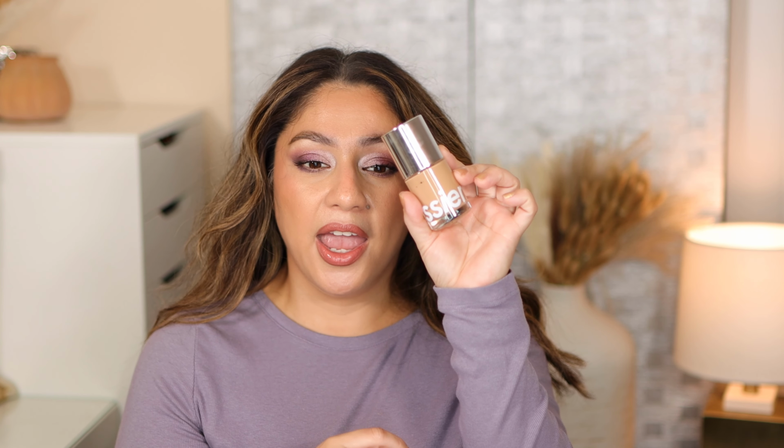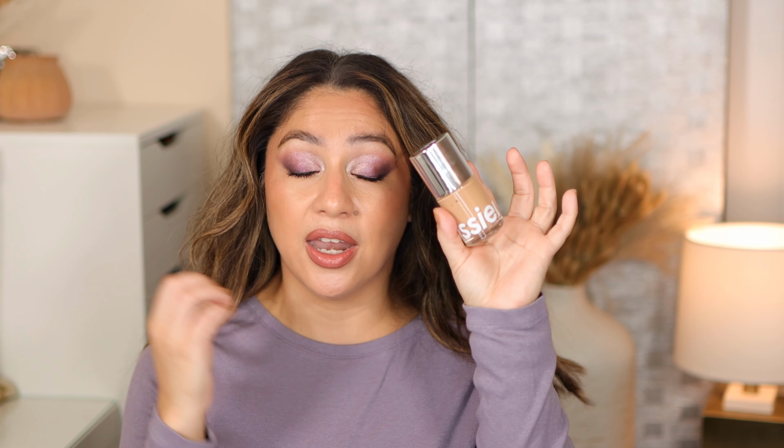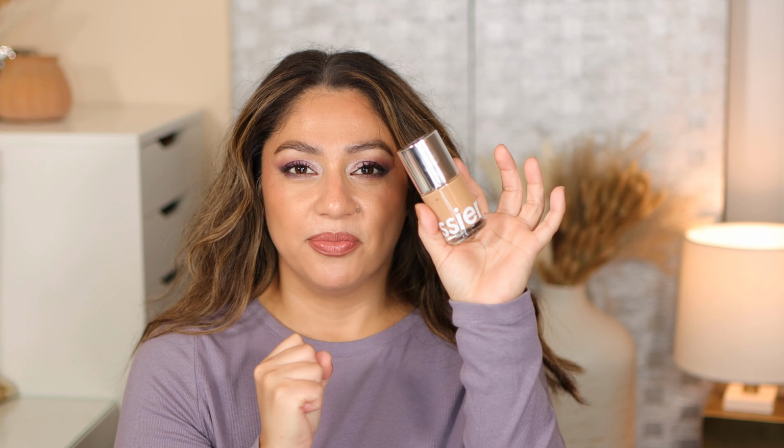Let's go ahead and talk about another foundation that I tried, and oh my goodness, this was super hyped up, and I needed to try it for myself, and they didn't lie. Okay, no one is hyping it up for no reason. This foundation is so beautiful on the skin. It's really nice and buildable. It gives you a really nice, beautiful medium coverage. The color is really nice.